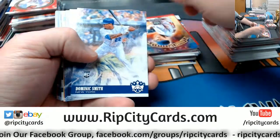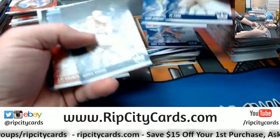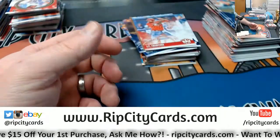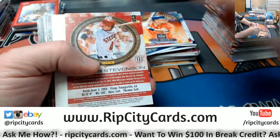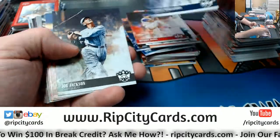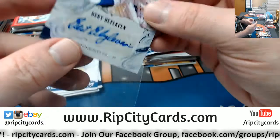Sam Crawford red frame. Nolan Ryan variation. Lorenzo Cain, dual relic. The Andrew Stevenson variation. A Bert Blyleven autograph. Unexpected. Oh, that's dirty.